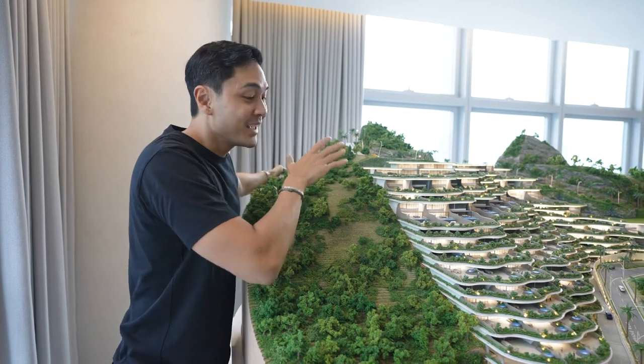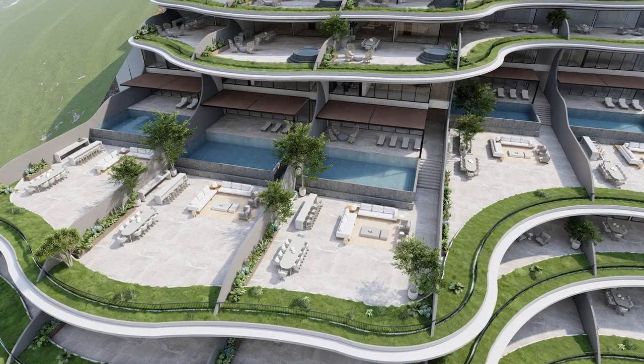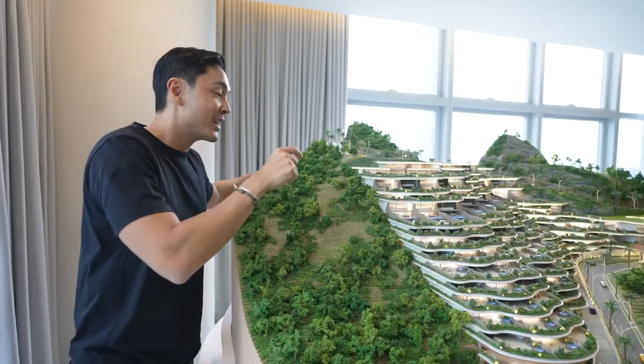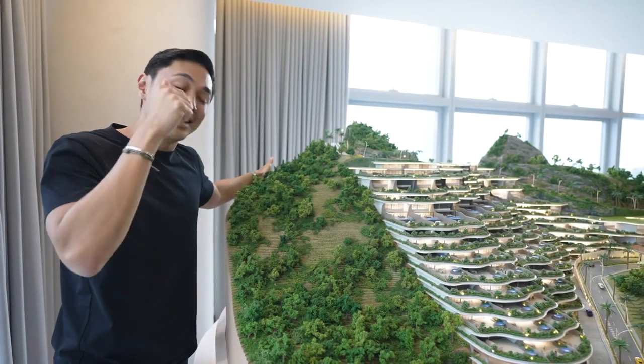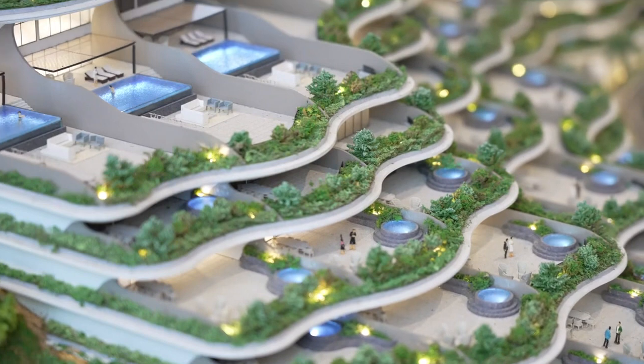Imagine being in the middle of a condo development, but you have a full-size pool. I just checked the pool area of this. This pool is bigger than the pool of my own house. In a condo setting, grabe. For me, personally, my favorite unit.